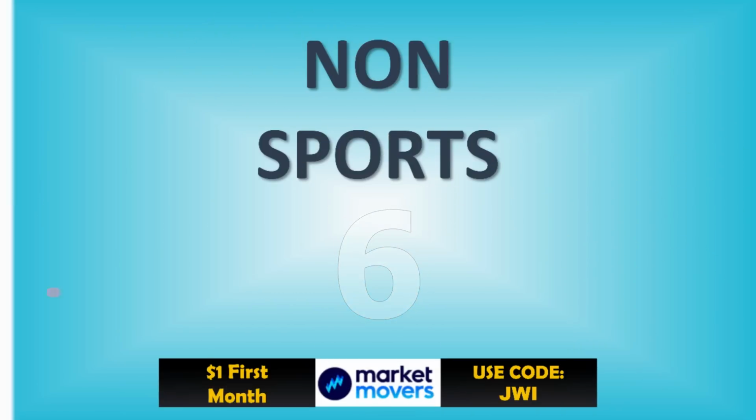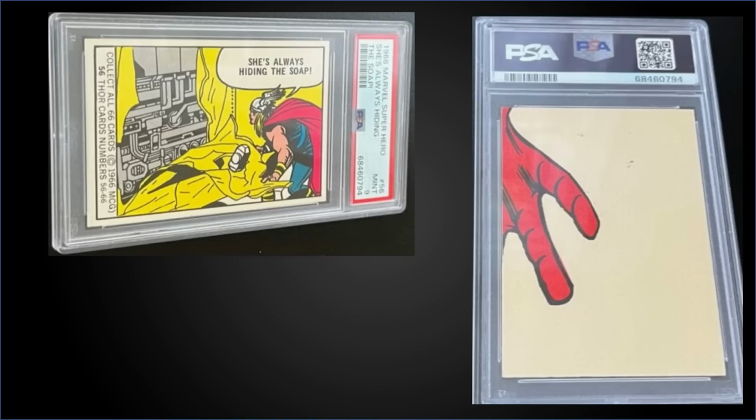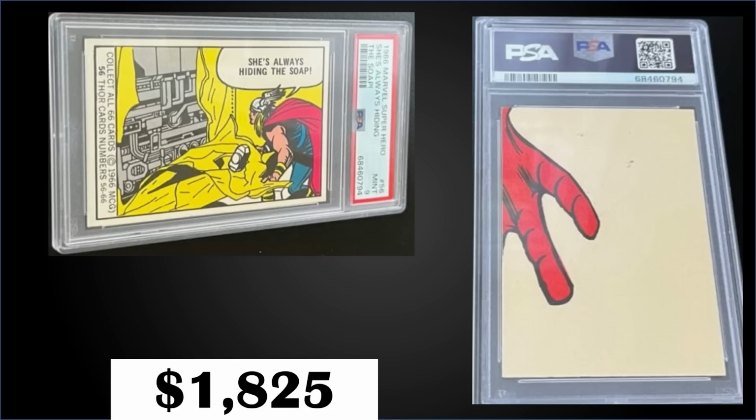In the number 6 spot, from 1966 Marvel Superheroes, we have the She's Always Hiding the Soap card, graded mint PSA 9, sold at auction for $1,825. In a mint 9 slab, it's a pop of 4, and there's none graded higher.